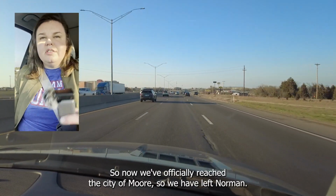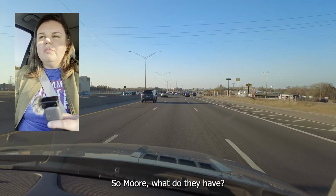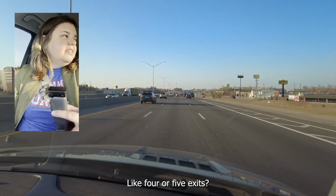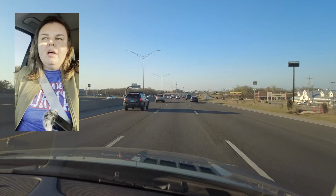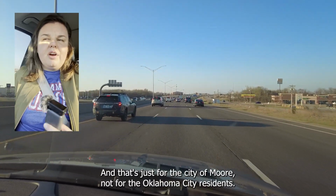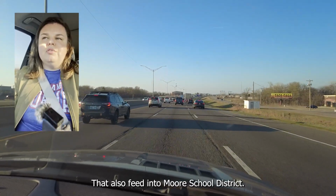Reached the city of Moore, so we have left Norman. Indian Hills is the divider line. So Moore, what do they have, 4 or 5 exits? Yeah. It's a city of around, I think, 60 to 70,000 people, and that's just for the city of Moore, not for the Oklahoma City residents that also feed into Moore School District.